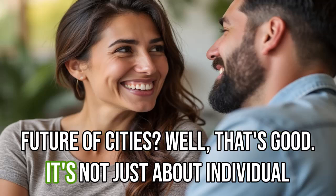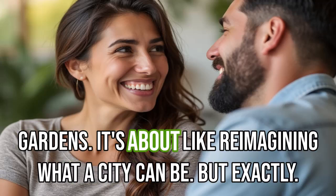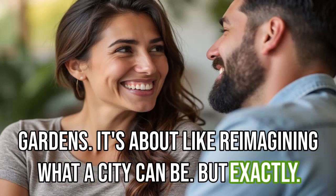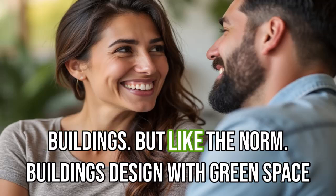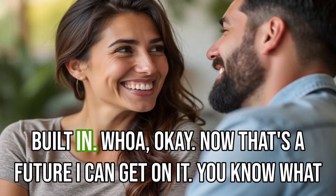Well, that's good. It's not just about individual gardens, is it? It's about reimagining what a city can be. Exactly. Imagine if rooftop gardens weren't just the thing for fancy buildings, but the norm. Buildings designed with green spaces built in. Whoa, okay. Now that's a future I can get behind.